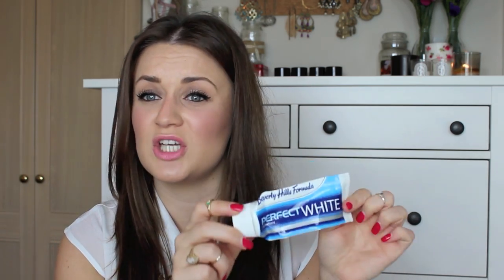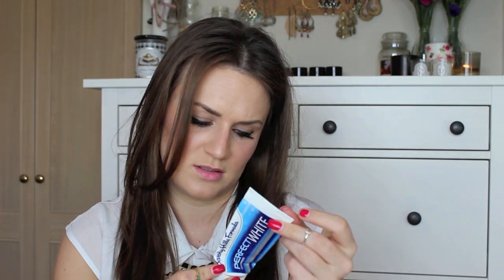The mintiness is really nice. I like to get a good mint toothpaste. So yeah, I highly recommend. It's Beverly Hills Formula. I think they're quite cheap. I think they sell them in Tesco sometimes and in Superdrug, where they're on offer quite a lot. The first time I bought them, I bought 3 and they were reduced to like 70p per tube, which is ridiculous. And this tube is 75ml, so it's not tiny, it's not massive.